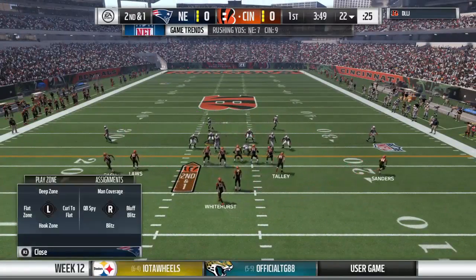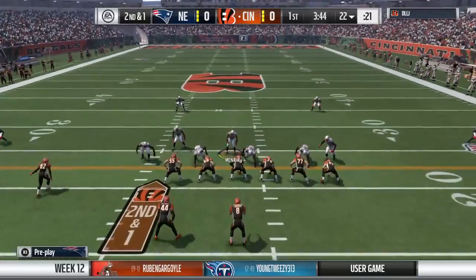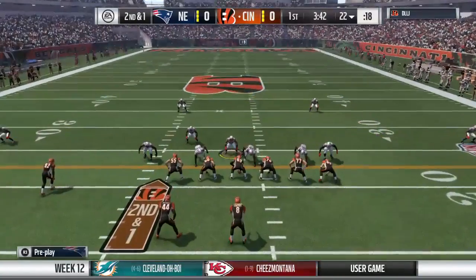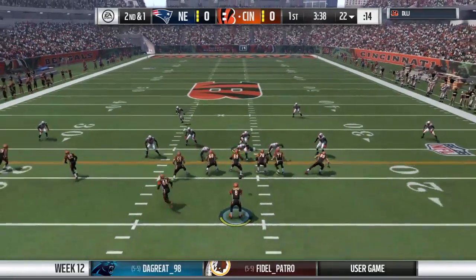No. Check. Patriot. Hurry up. Here we go. Green, 39. Detroit. Shift together here from the D-line.